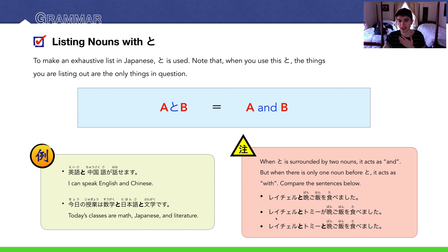In this next one, we have to acting as "and." Rachel とトミーが晩ご飯を食べました。 Rachel and Tommy ate dinner. And then in this final example, I'm using both types of to, okay? With and "and." Rachel とトミーと晩ご飯を食べました。 The implied subject is the speaker, I. So I ate dinner with Rachel and Tommy. Okay. It can get tricky, but when you use this a lot, you'll really get used to it.